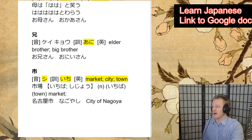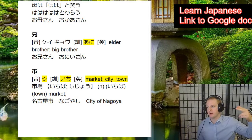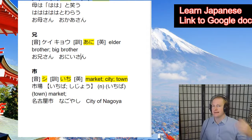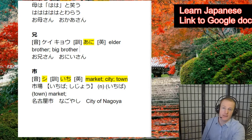It's not even worth learning this cure, I'd say. Okay, but ani. Alright. So this is our elder brother. Okay. So oni-san, ani. You know, notice we have an o and an a. Alright, it's a changing sound. But between the two of these, you'll get by with this kanji.